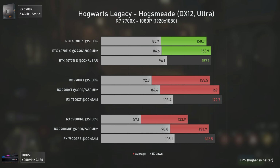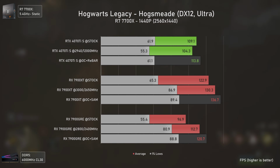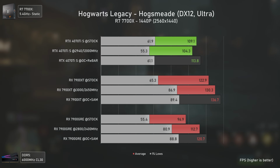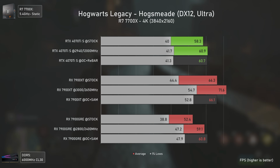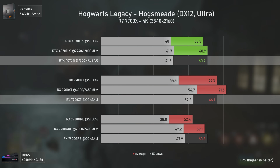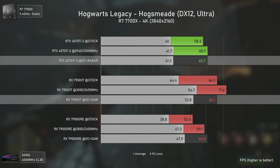Hogwarts Legacy is one of those games that loves raw power, and this is usually why the AMD cards tend to perform better, but at 1080p, we're kind of CPU bottlenecked in most cases, so as we move to 1440p, we can get a better picture of what the performance really is, with the RX 7900 GRE being once again faster than the RTX 4070 Ti Super, which is sincerely quite odd. Something that still applies at 4K, where the GRE and the 4070 Ti Super are even, and the RX 7900 XT is a bit faster, somehow losing performance now at 4K with smart access memory enabled, which doesn't really make much sense.